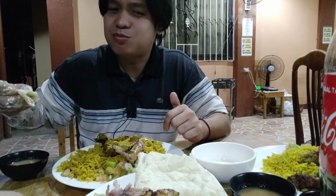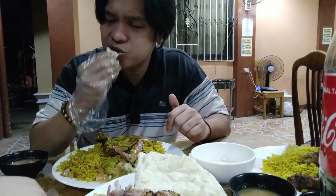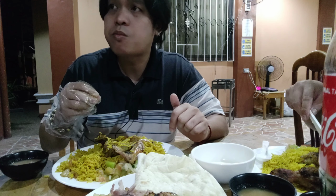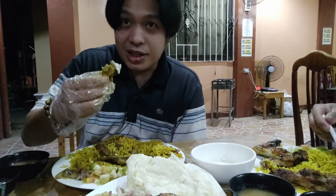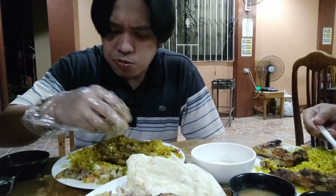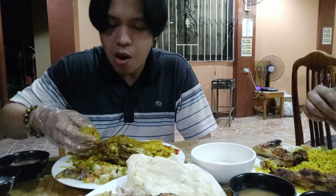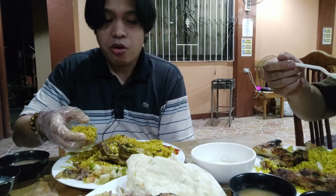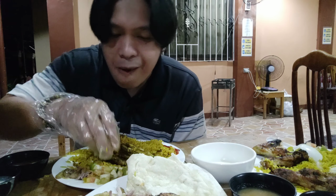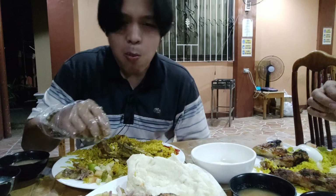I don't know what I'm eating, but it's delicious. Okay, we're going to try now the lamb. Lamb in kabsa. It's tender. It's juicy and I love how it's been marinated. Thumbs up.